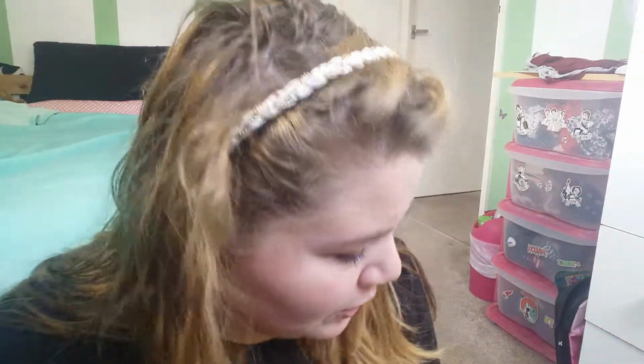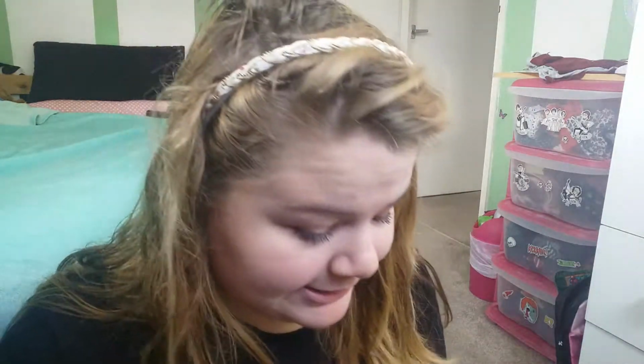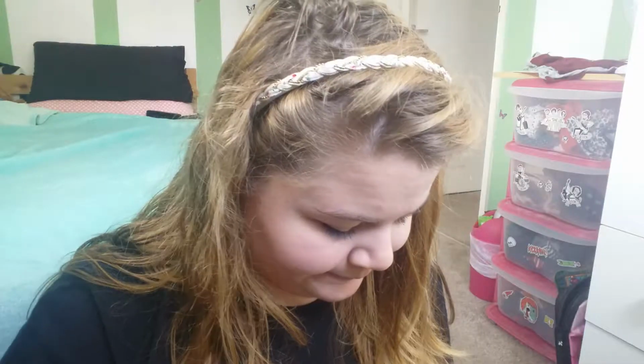Now I'm going to go back in with that concealer that we used earlier, and I'm going to prime my eyelids. Now I'm going to set that in place with my MUA Skin Defined Matte Perfect Loose Powder. This gets everywhere. It's like yellow, which is why I don't use it over my whole face, but it's good at setting makeup in place.